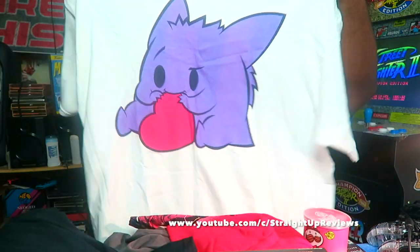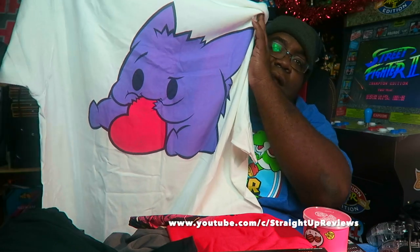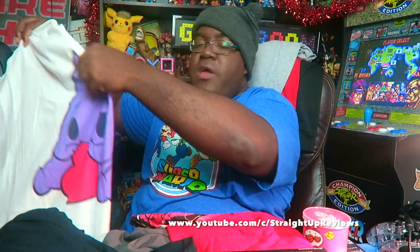Look at this little Jigglypuff right there with the little heart on it. Don't he look so adorable? Look at him. Oh my gosh. So yeah, I'm gonna wear that right there, real raw and uncut. Yes indeed, y'all. And like I said, when you wear your clothes, just wear your stuff just to have fun. You know what I'm saying? Real raw and uncut. That's what it's about.